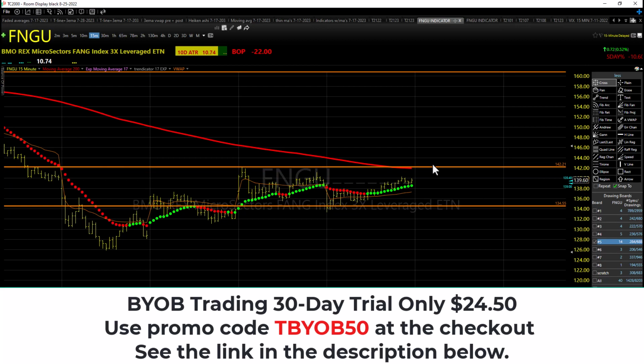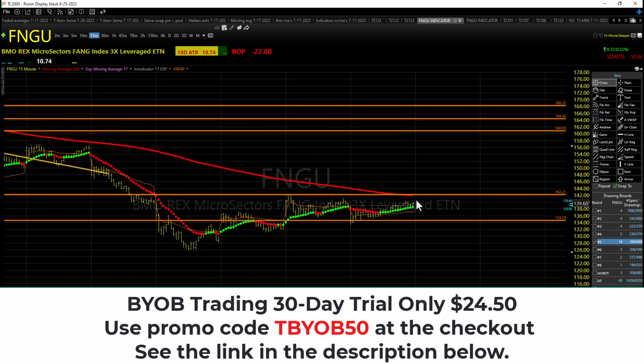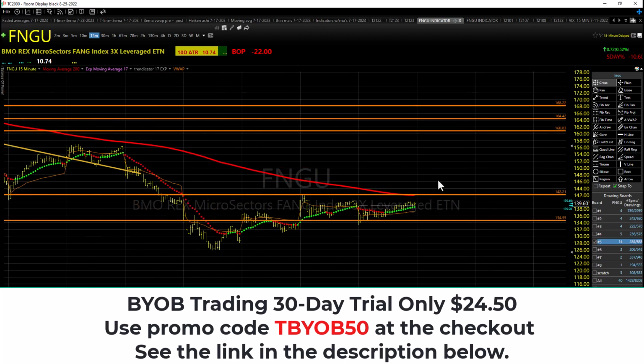Plus we got a falling 200 period moving average. So we'll see how this works out tomorrow. Maybe a gap up and then a sell-off in the afternoon. We'll see what happens.